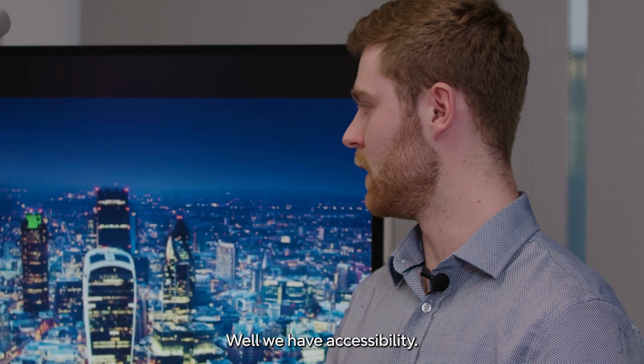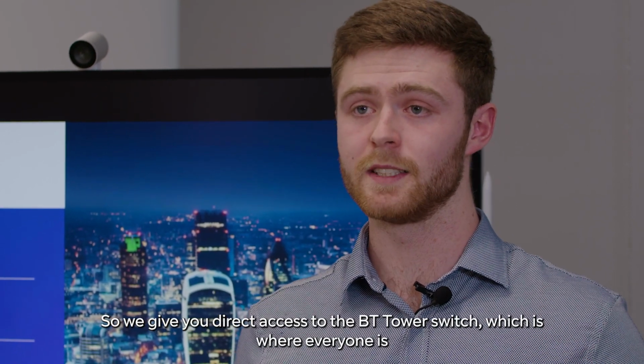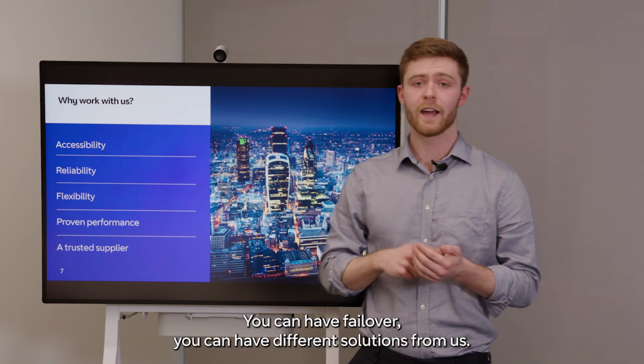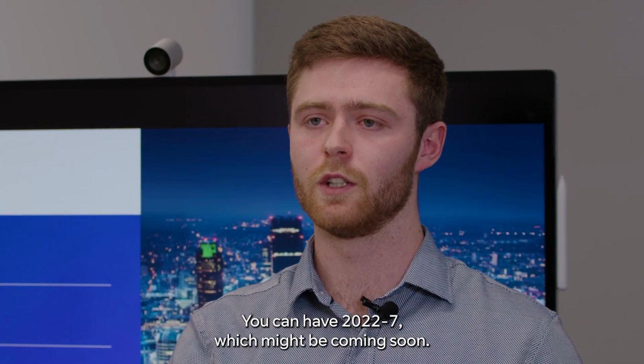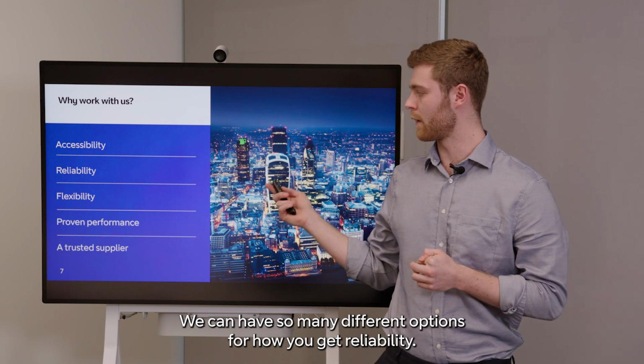Well, we have accessibility. We give you direct access to the BT Tower switch, which is where everyone is and which is where all the content is. We also give you reliability. You can have failover, you can have different solutions from us. You can take your VMC and you can route it in different directions. You can have 2022-7, which might be coming soon. We can have so many different options for how you get reliability.